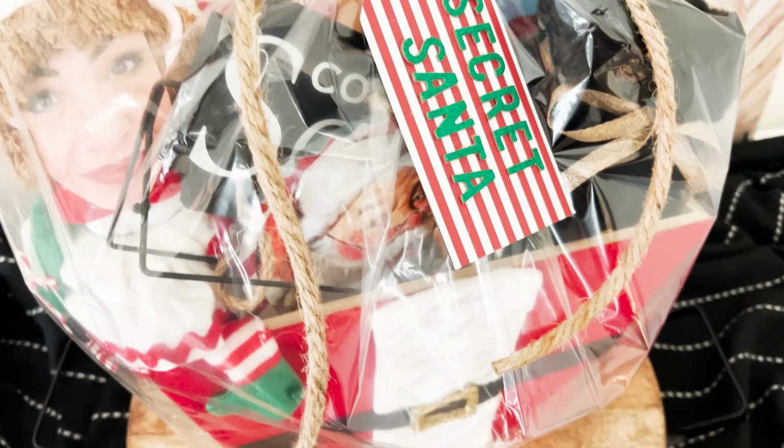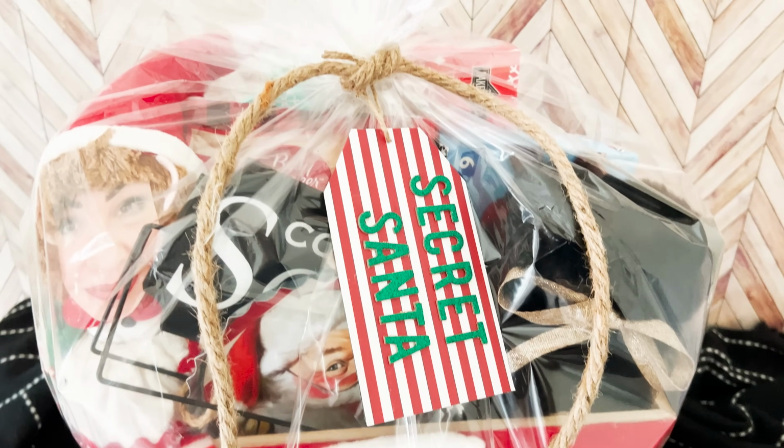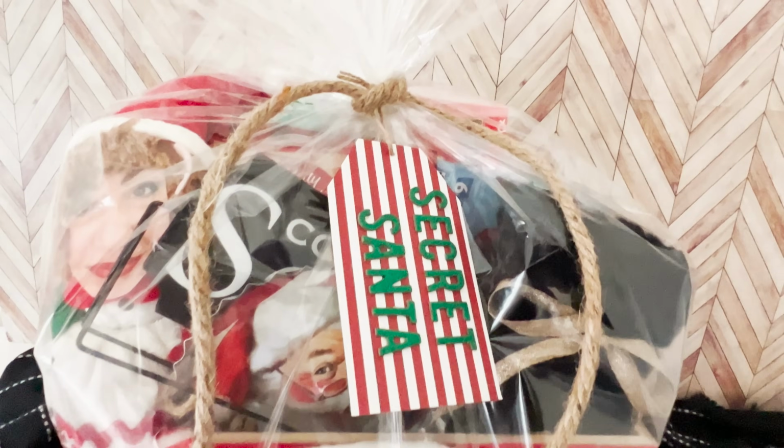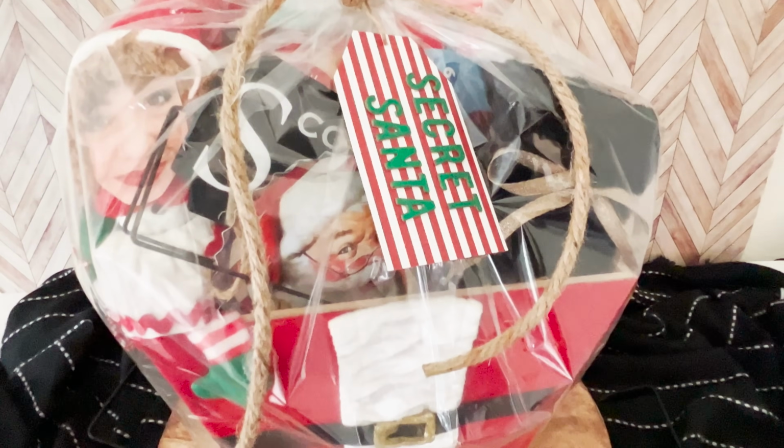I wrapped mine up using my rope, and then I added the Secret Santa tag as the finishing touch, and I'm so happy with how this turned out. I'm actually excited to gift this to our friends, and I hope you guys enjoyed seeing the process. What do you think? So that was a challenge.